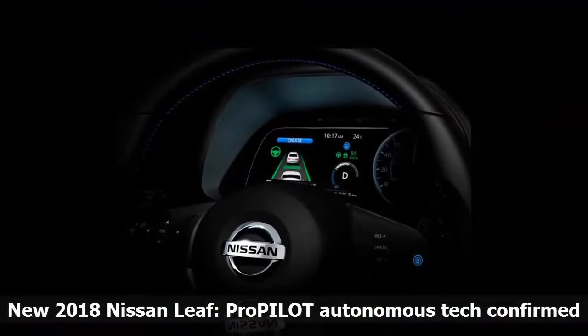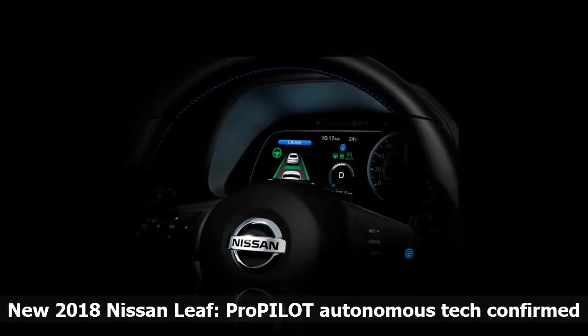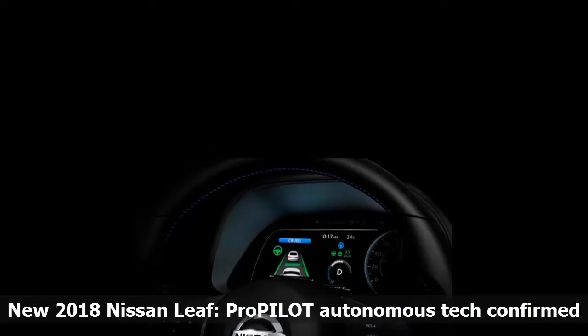Nissan may have more electric family cars in the pipeline. Last year we reported that the firm could look to introduce a new electric Super Mini to rival the Renault Zoe in the near future.